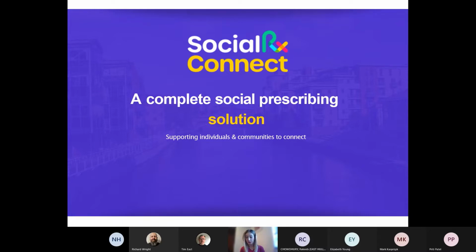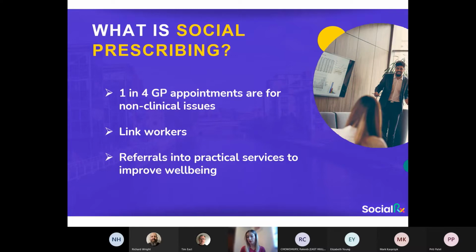For those of you who don't know what social prescribing is, I'll just give you a quick overview. Currently in the UK, 1 in 4 GP appointments are for non-clinical issues. This could be things like loneliness, housing, or financial concerns. Instead of prescribing these patients with something in a tube or a bottle, GPs can refer them to a link worker who works with the patient to find out what matters to them and what services are available that could help them improve their well-being. Things like lunch clubs, counselling, support groups, and these are all based in the community.